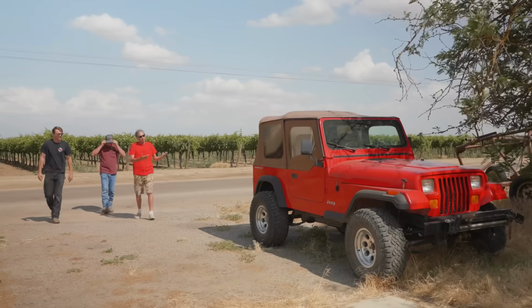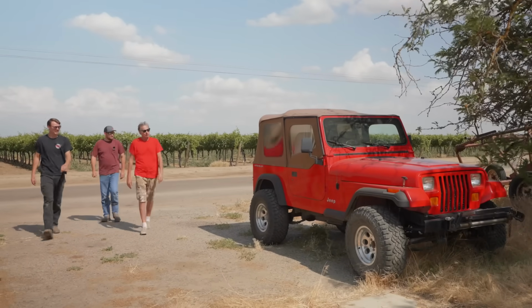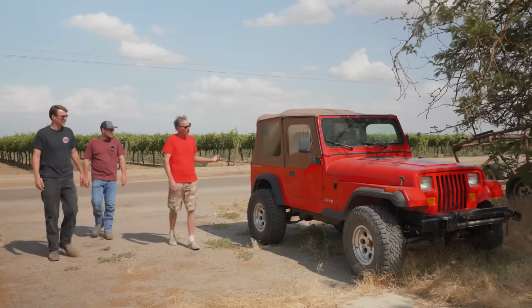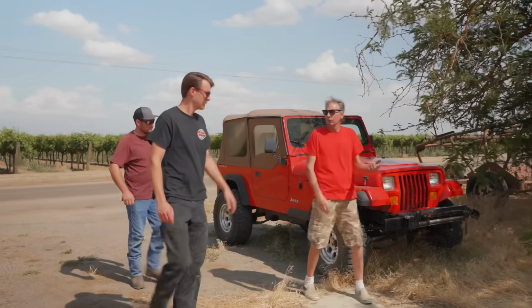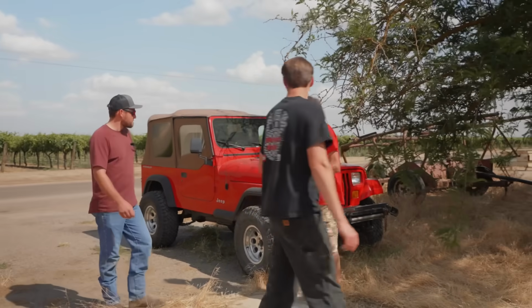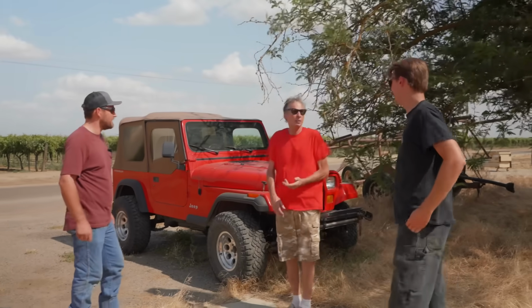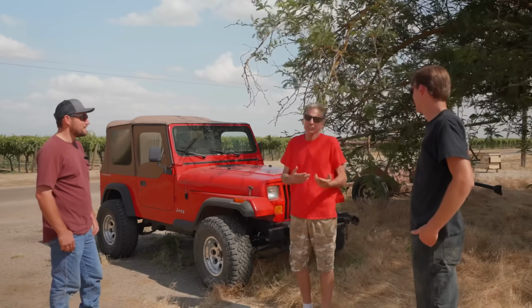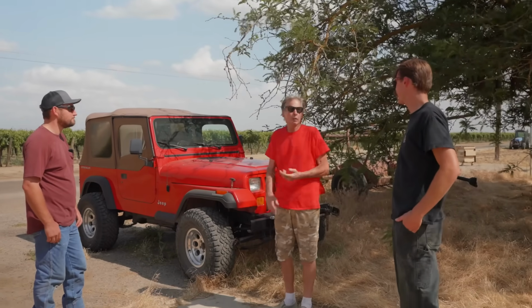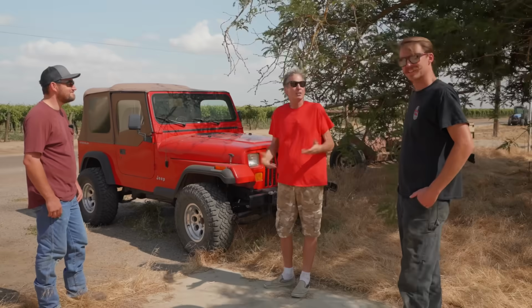Well, there it is. Here's the YJ. Wow. You know what? I really like the YJ. Wow, that's a nice one. This thing's very nice. Freiberger calls it the Wrangler because it has square headlights. And then he got a TJ just to reinforce it. I don't want a Wrangler in my face. I want a TJ.